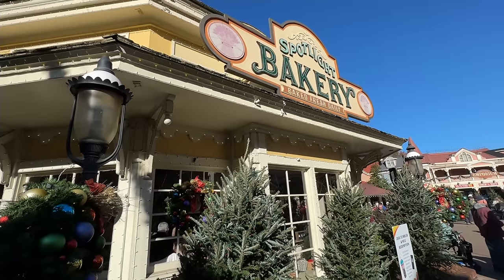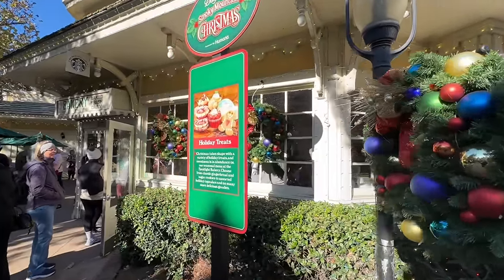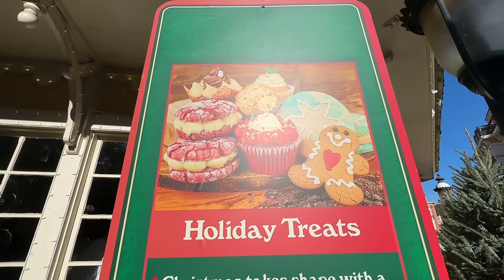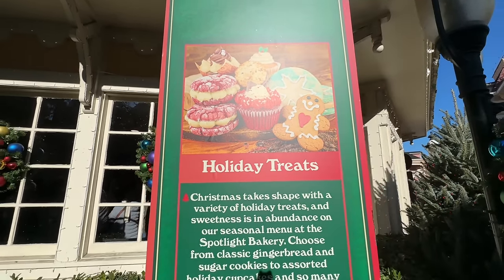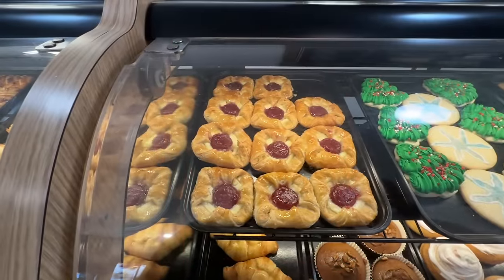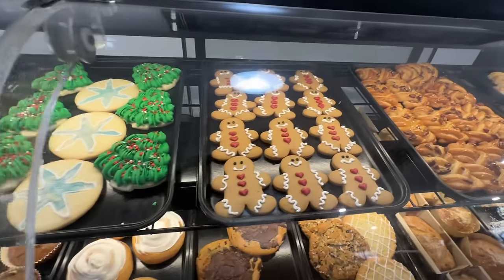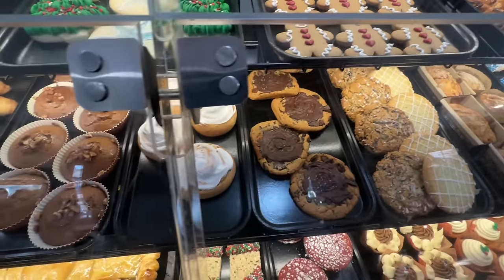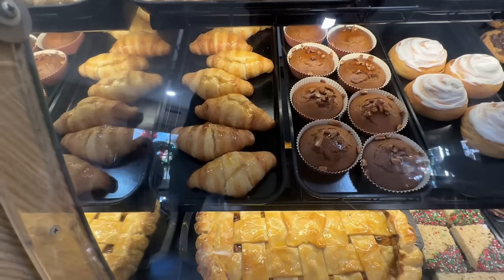Anybody that watches us knows we always start off with a trip in the bakery. Let's see what they have this year. Looks like a pretty good lineup. Looks like a red velvet whoopie pie. Let's go in and see about getting one of those. Look at the gingerbread man. Cinnamon rolls, that's probably a banana nut muffin.